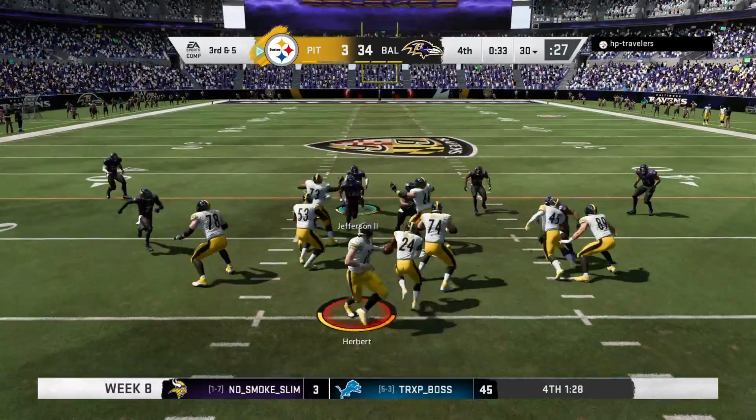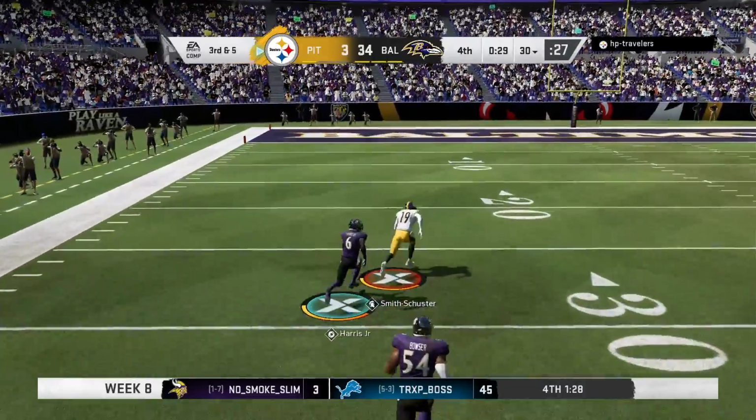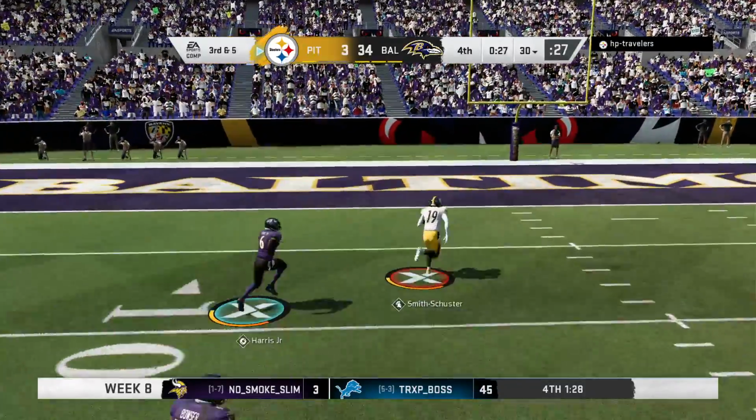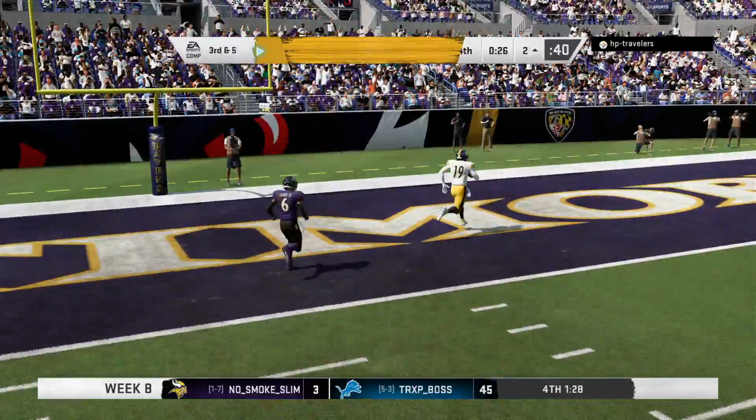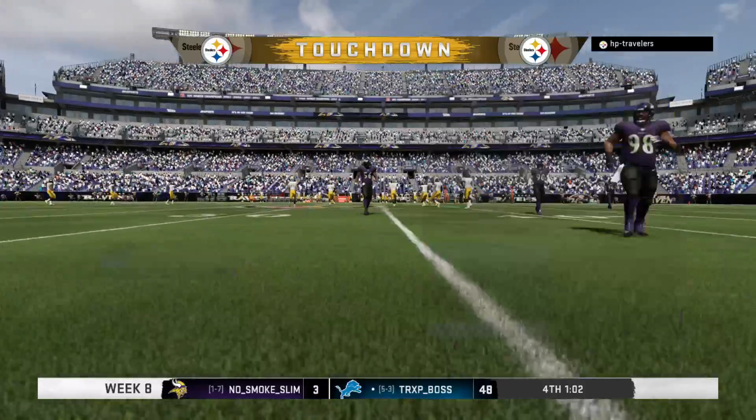Looking to throw. Herbert, now a desperation throw. Deep down, and that's caught inside the 35. And he's across for the touchdown. Too little, too late, but he does get in for 6.